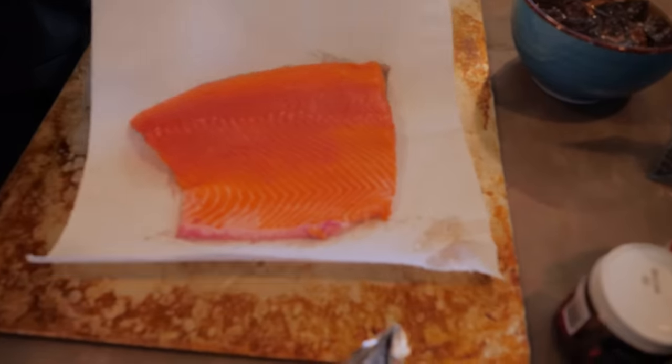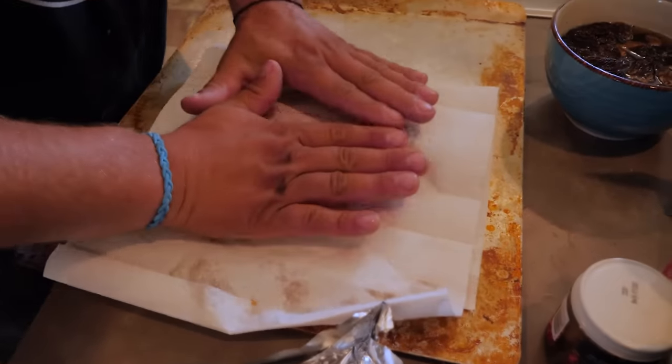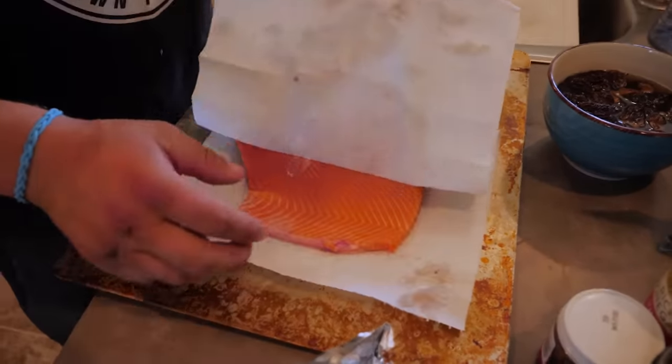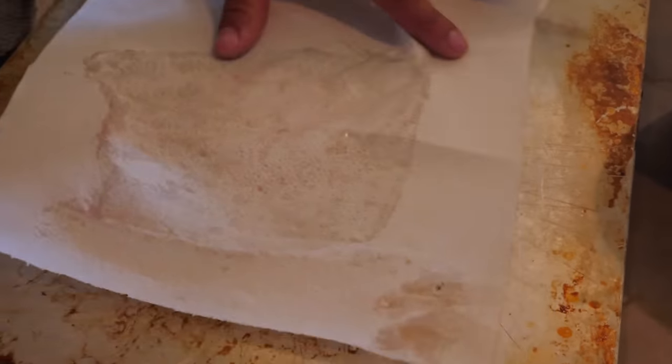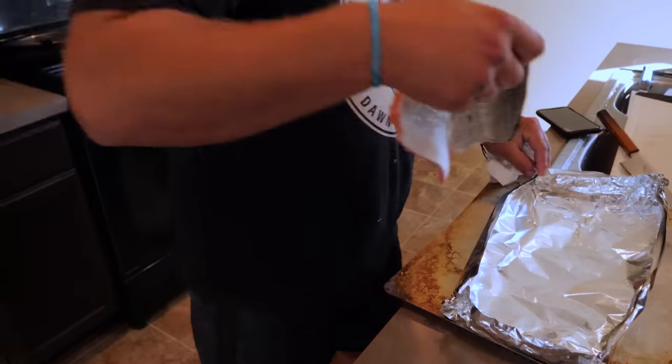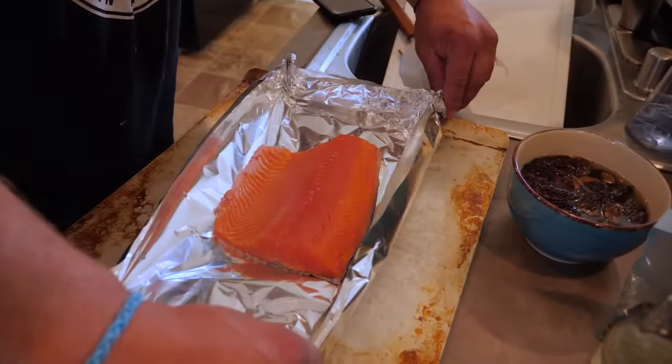So let's get started. I always like to kind of dab off my fish to get all that slime, to get kind of that stinky nature off of it. The fall Chinook can be very strong scented fish. Made myself a little boat here. Check out my cute little boat. And I'm gonna do an Asian inspired recipe tonight.